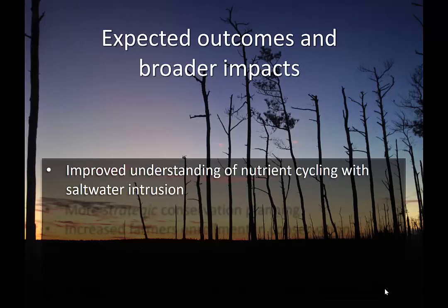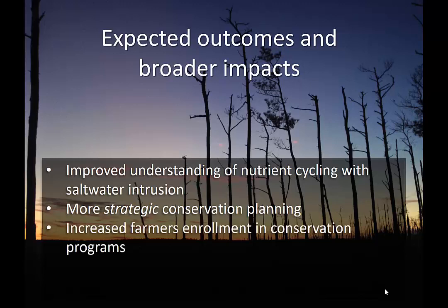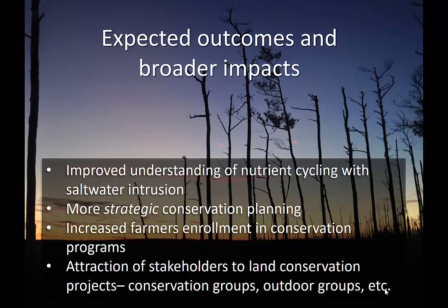So we want to get a better understanding of how nutrient cycling is occurring with saltwater intrusion. It's a much different system than what we're used to looking at in these freshwater systems. How can we plan strategically for what's going to happen to this land, what's going to happen to these areas? How can we help people to enroll these marginal lands in these programs so they can still get the most out of them? And then, is there a potential to attract stakeholders to these areas?